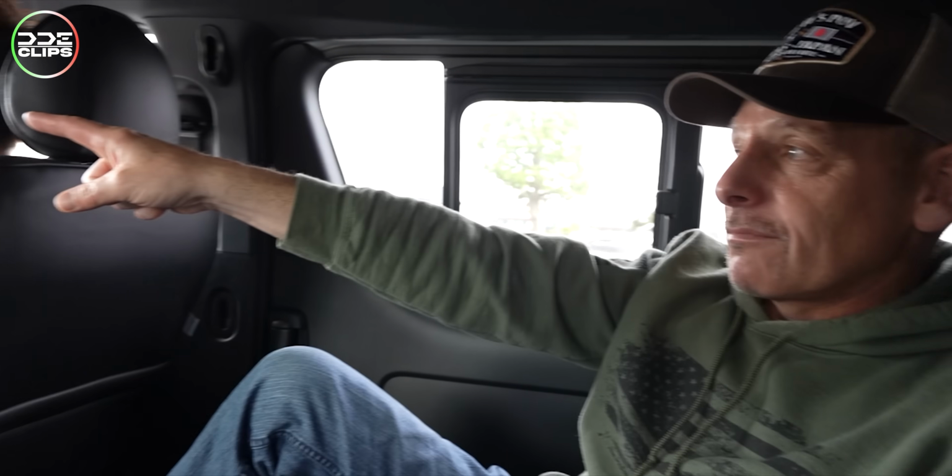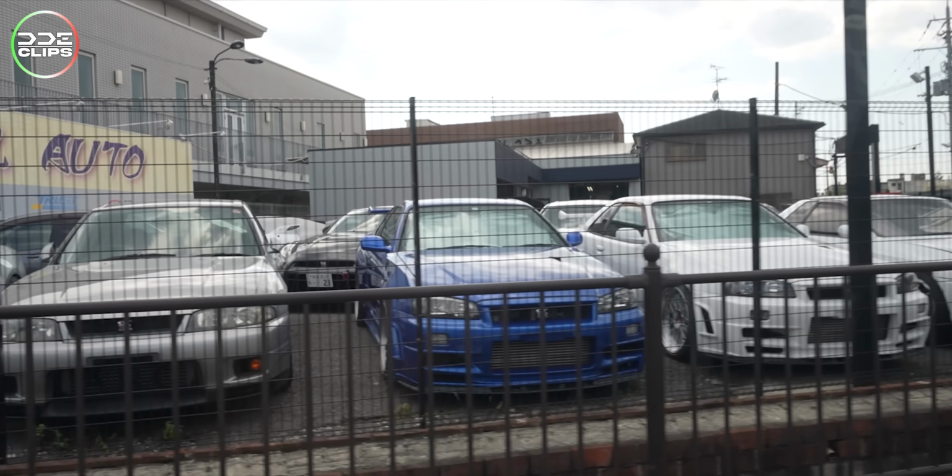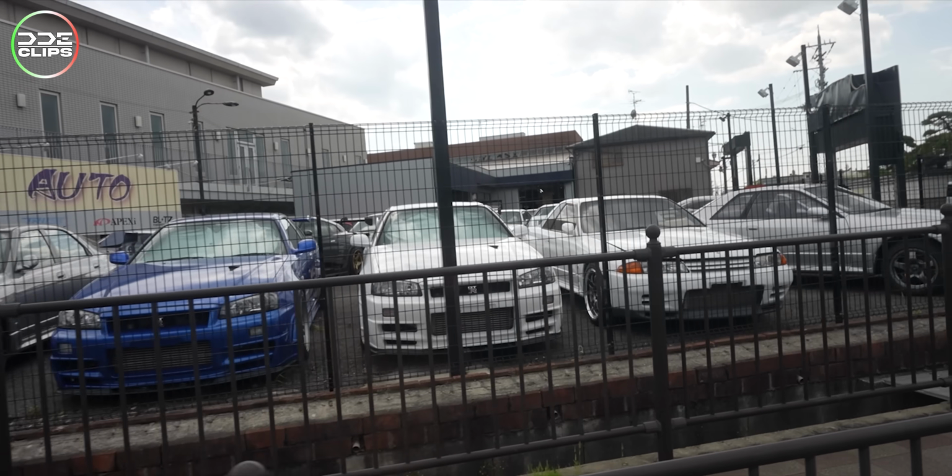Dave, here we are. 33, a GT-R right there. 4 doors. Oh, there's a bunch. 34s, 34, 32s. Dude, if we don't find a GT-R for you here, I don't know if we're gonna find a GT-R anywhere. This is Global Auto. This is a friend of Mr. Torikichi's, and we're gonna go out there right now. Let's see if we can buy something, dude.